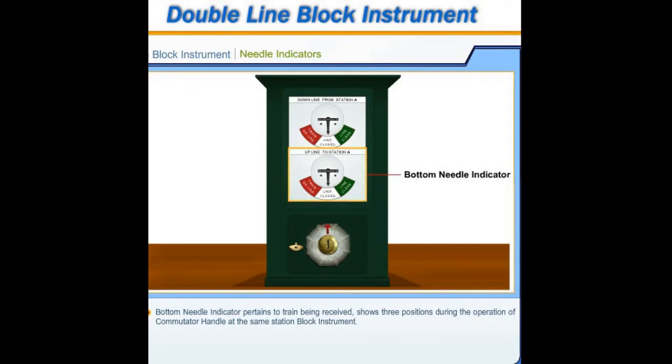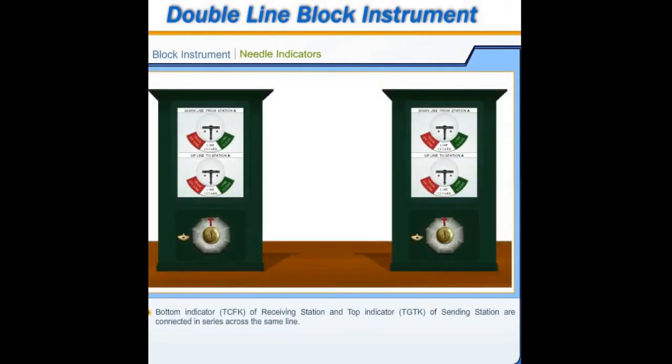Bottom needle indicator pertains to train being received. It shows three positions during the operation of the commutator handle at the same station block instrument. Top needle indicator pertains to train being dispatched; it shows three positions during the operation of the commutator handle at the other station block instrument.